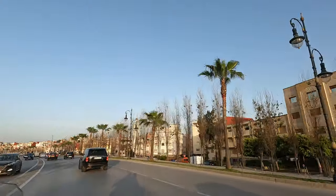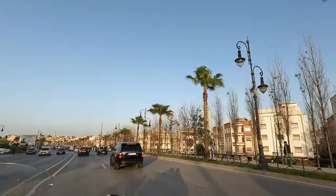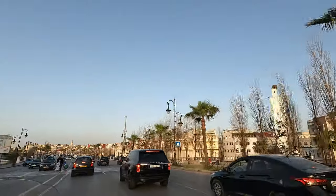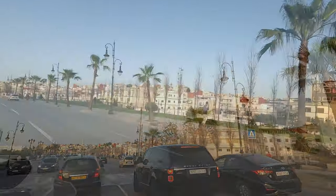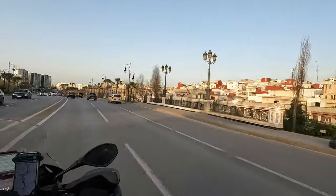So guys, we made it back to Tangier in one piece. Unfortunately, this was our last day of riding in Morocco. We spent 12 magical days here.